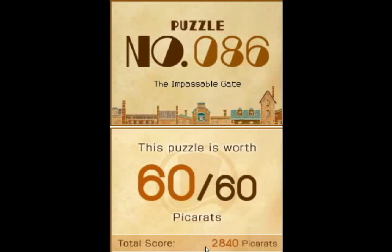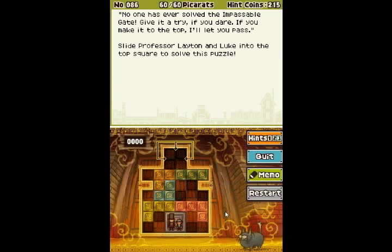Puzzle 86, the Impassable Gate. Worth 60 points. Because this is an aggravating one, they gave you quite a benefit for solving it. And you see why it's aggravating? Yes, it's another slidey puzzle. No one has ever solved the Impassable Gate. Give it a try, if you dare. If you make it to the top, I'll let you pass. Slide Professor Layton and Luke to the top square to solve the puzzle.